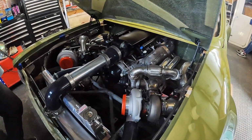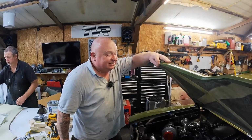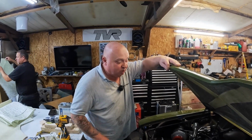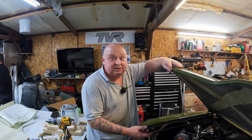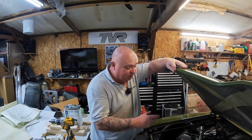No, I love it, man. I can't wait to hear this thing fire into life. How long do we reckon? It's going to be a few months yet. I've got to order some engine parts from America. New piston rings, new mains, big ends, uprated valve springs, maybe push rods. Some other little bits and pieces.